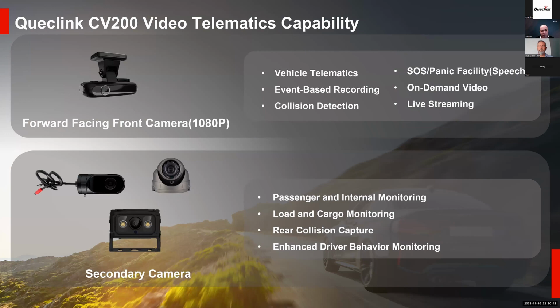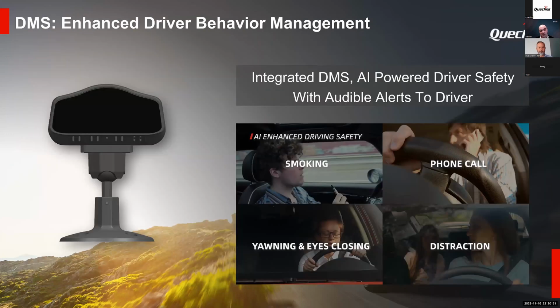And then obviously your enhanced driver behavioral monitoring, again, through potentially the first camera, but also more importantly, through the DMS driver management system camera. So the DMS camera is mounted in front of the driver. It sees in black and white, which we will show you in a short while. It's an incredibly intelligent piece of kit. It can actually see your eyes through sunglasses, but I think I just stole Trav's thunder there. He was going to talk to you about that later on.